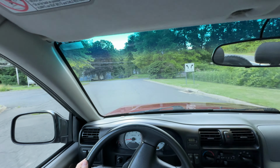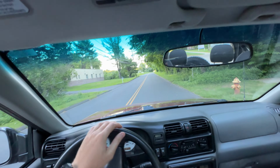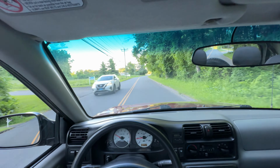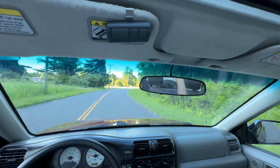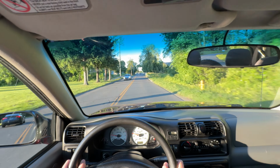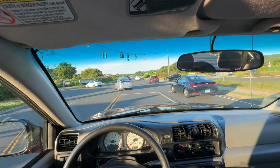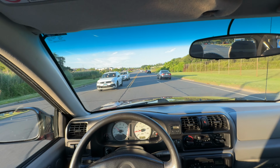Starting off here, we are decently up to temp. And for the rest of the drive, I will actually just shut my mouth and let you enjoy this early 2000s midsize SUV, take in the sights and sounds, and really just get a feel for it. It does have the tilting moonroof right there, which is very nice. And I love these white gauges in the dash. It's just too cool.